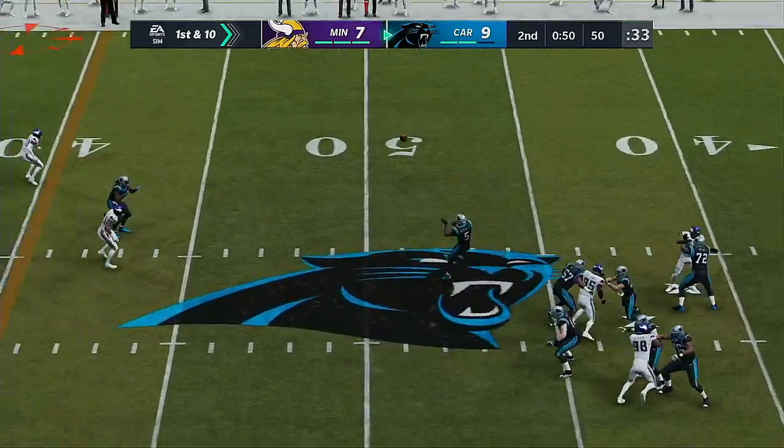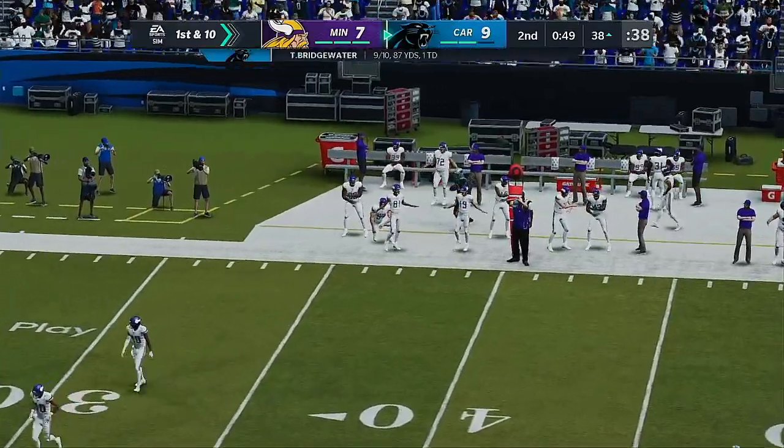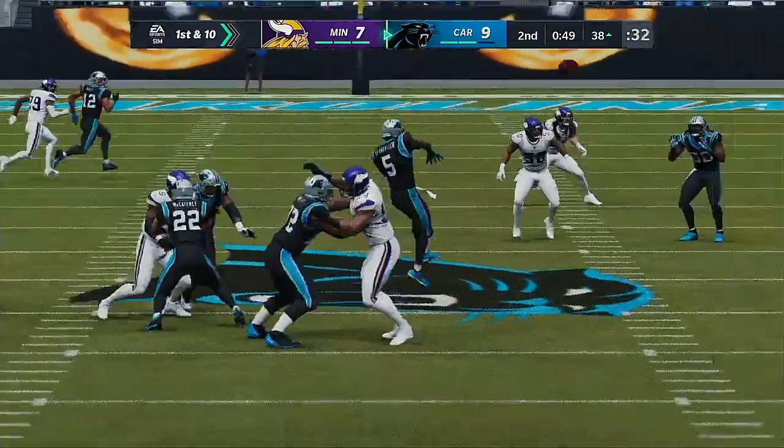Following the interception, here's Bridgewater. This one complete to Curtis Samuel. And he's going to be out of bounds, but not before he takes it inside the 40. 13 yards, first down, Panthers.